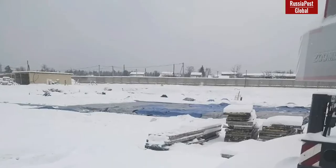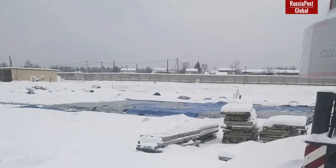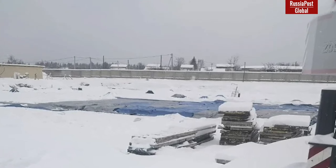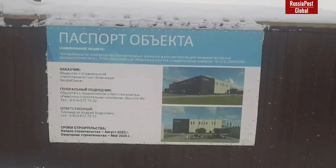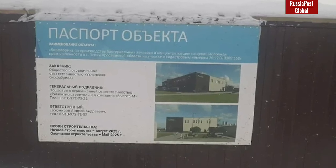In Uglich, Yaroslavl region, construction of a biofactory for the production of bacterial starters and concentrators for the food-dairy industry has begun. The company's products will be used in the production of sour milk products and cheese, meat products, bread and wine. The products should replace imported sourdough starter, the share of which in the Russian market today is about 90%.